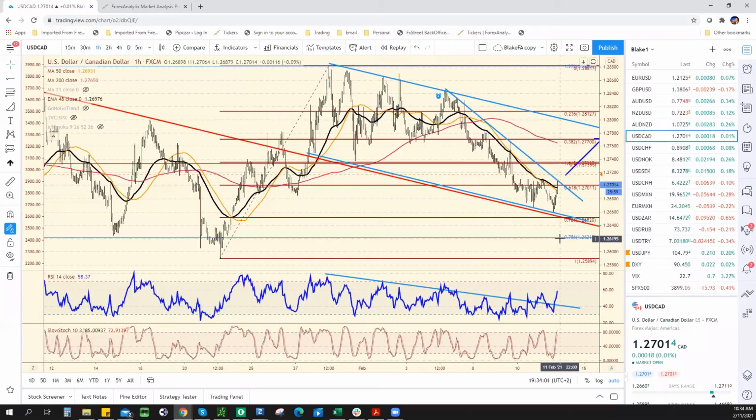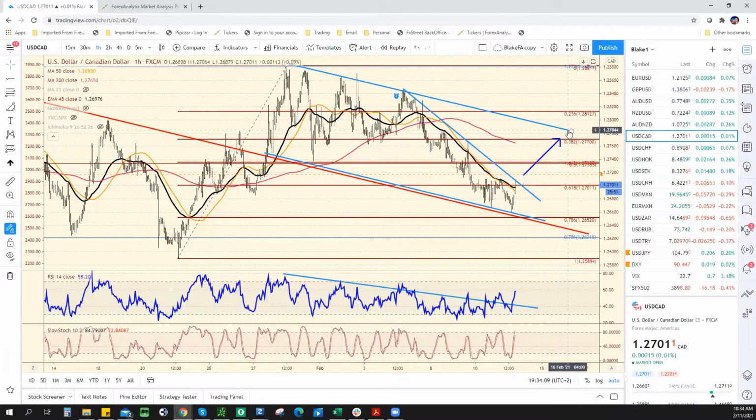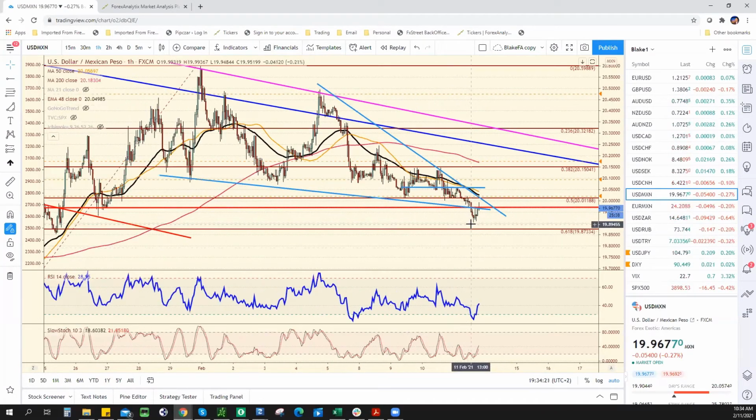I know the ForexAnalytix Twitter account just tweeted that out. If it breaks above 127.20, we're talking about a move back towards 127.85 maybe. Dollar Mexican peso is trying to find some support down here after coming pretty close to the 618 retracement.